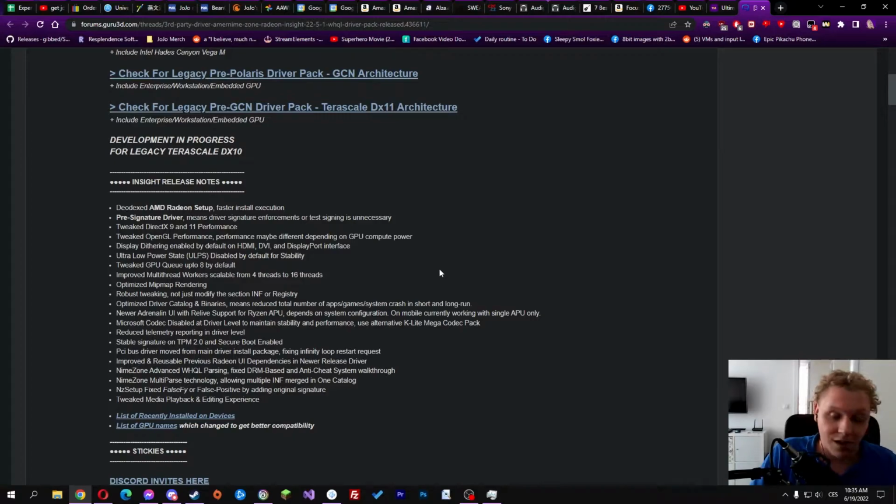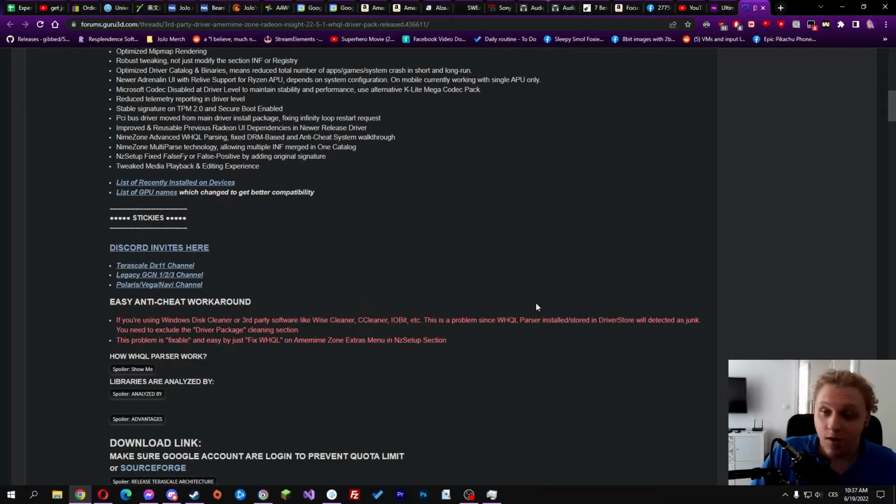The reason why I'm actually using these drivers and not the official ones is that these drivers have some optimization improvements, especially when it comes to scaling with higher thread count CPUs and higher clock speeds and possible firmware optimizations. Why am I saying all of this?